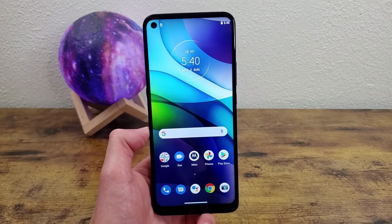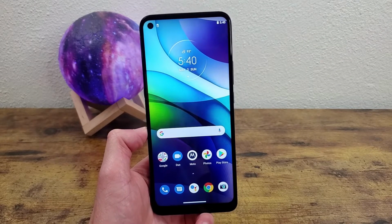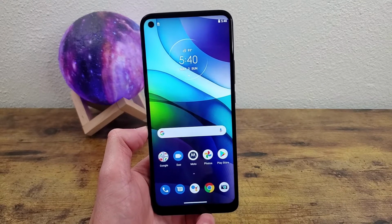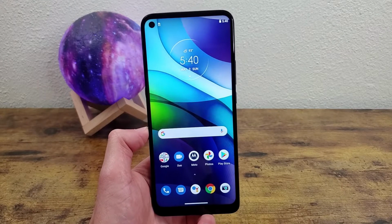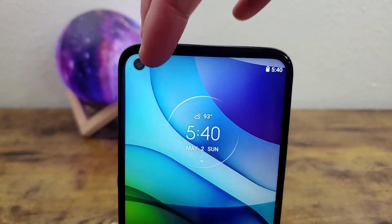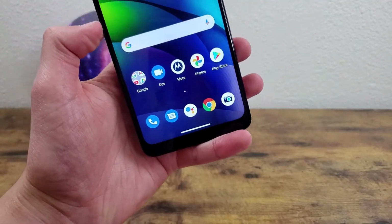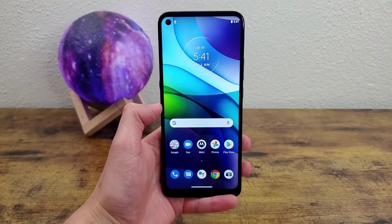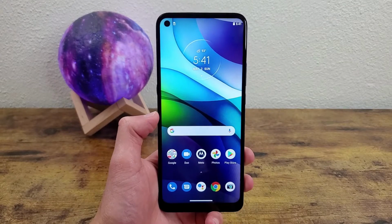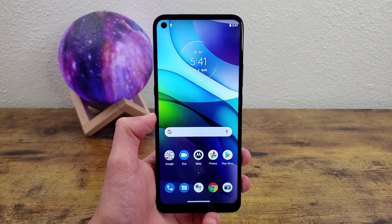So this phone has a 6.8-inch IPS LCD display with a resolution of 720p, a PPI of 263, an aspect ratio of 20.5 by 9, and a screen to body ratio of 83.1%. We got a hole punch right up here for the front facing camera, and this camera is 16 megapixels. Right now I have the brightness at 100%, and despite only being a 720p display, I do think it looks pretty good. I really like the size of this display too. 6.8 inches is on the bigger side for sure.